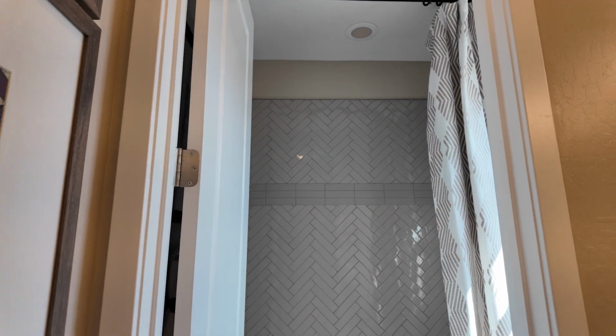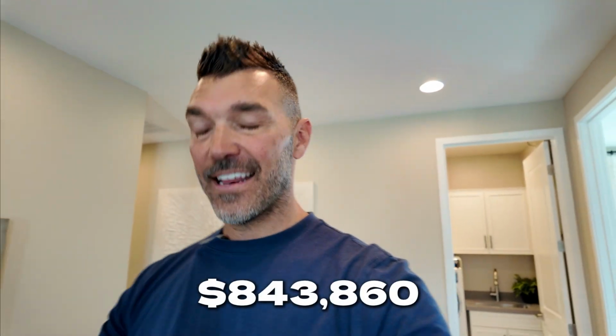So overall, the Cottonwood is a great floor plan. Brand new 5-bedroom home, completely spec'd out in Summerlin West. You can buy this home, this floor plan for $843,860. If you want more information about this community or another community here in Summerlin West, make sure you reach out to me.